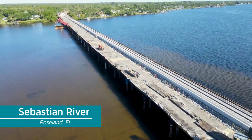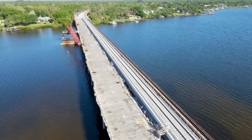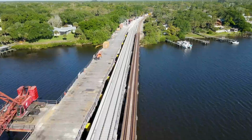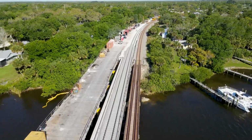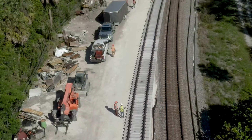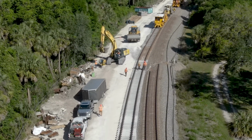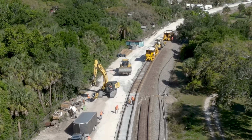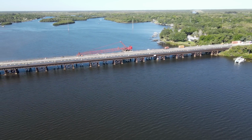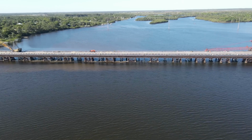Farther north at the Sebastian River Bridge, the first track of the new bridge was put into service in April. You can see crews connecting to the new track across the bridge here. Valves will be placed later in the day. Work quickly shifted to demolishing the old bridge so the second track of the new one could be built in its place.